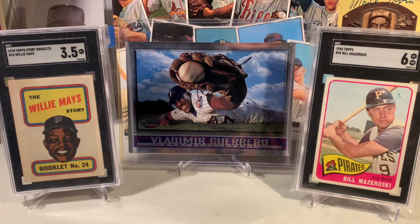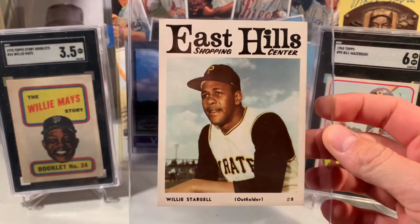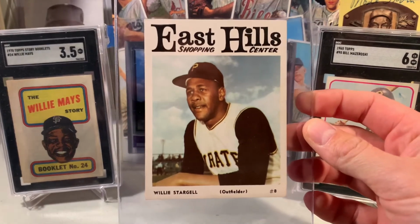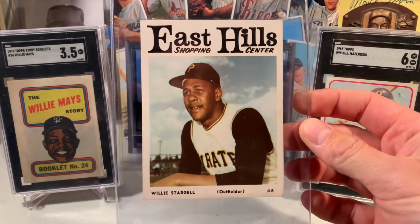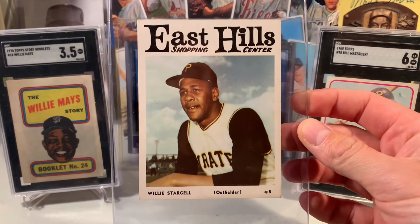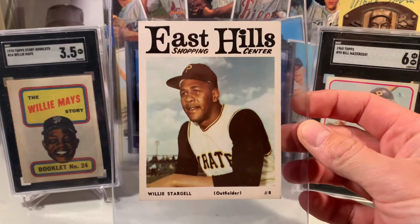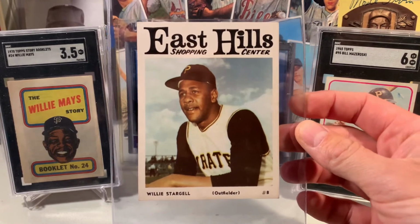First thing, Don, since you're a Pirates fan, I've been waiting to show this card off. I've had it in the background in several of my videos, but I saw this recently. Some other YouTubers have cards from this set, and that's the 1966 East Hills Pirates set. Obviously, you can see from the top of the card how it gets its name. And yes, it was a shopping center in 1966 that produced this 25 card set.